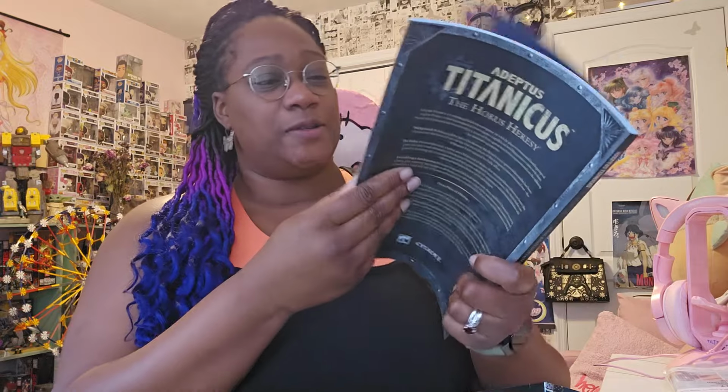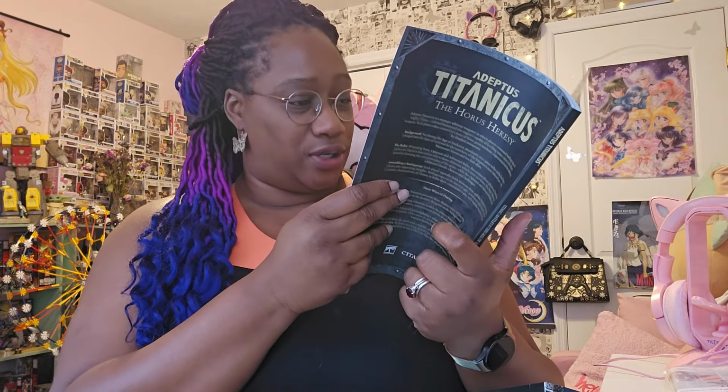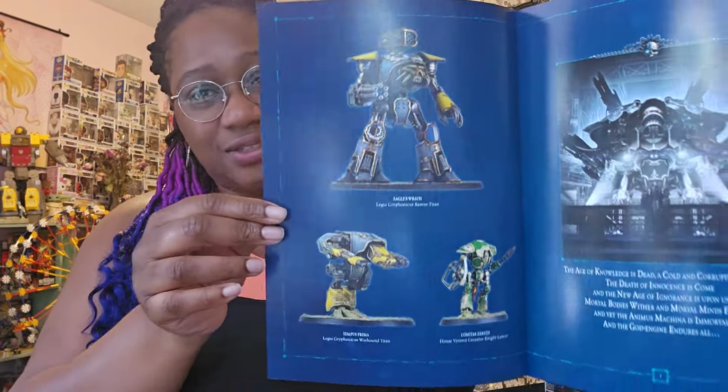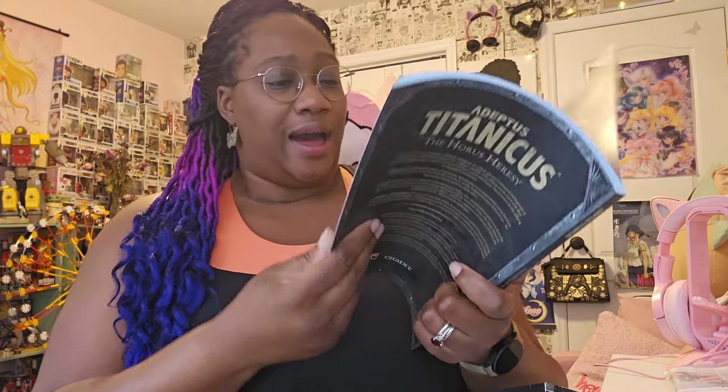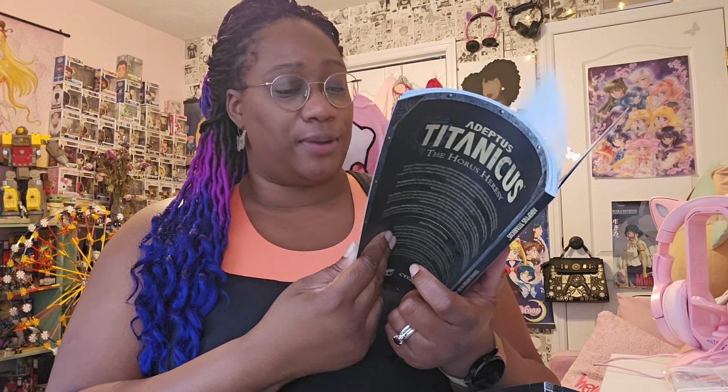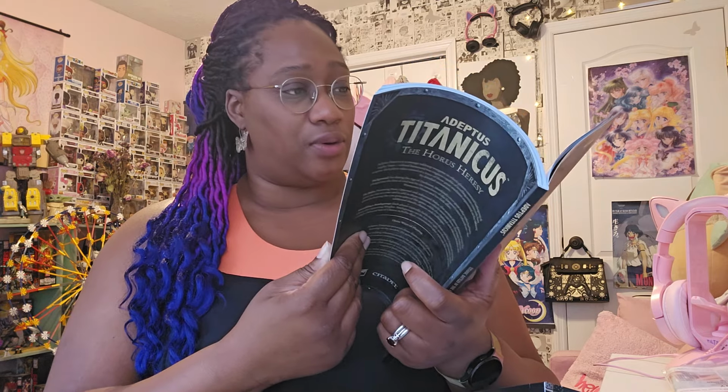So this is our rule book. Oh, it's so beautiful. Is there any good artwork in here? Of course there is. See, they always got to start these books with somebody else's paintings. Oh, it looks so good. I'm a good painter. Some people actually tell me I'm a great painter, but I don't know. I'm very critical of my own work.